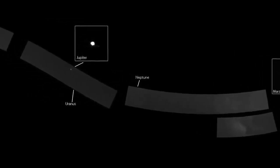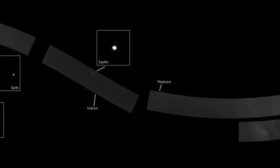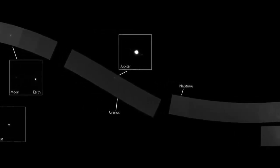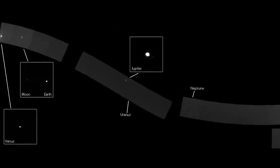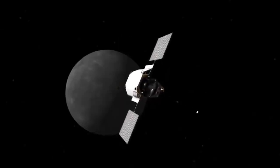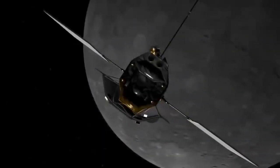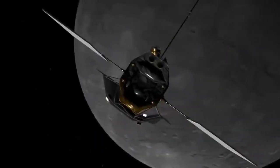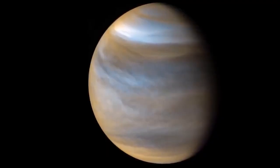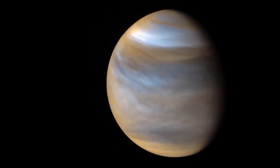The MPO will focus on the geological and compositional studies of the planet's surface, including mapping Mercury's surface at a high resolution, while the MMO will study the magnetosphere and the interaction between the solar wind and the planet's magnetic field. This dual approach will provide a more comprehensive understanding of Mercury's environment and its formation. The mission will also attempt to address the questions raised by the Messenger mission regarding the model of Mercury's formation and the presence of water ice on its surface.